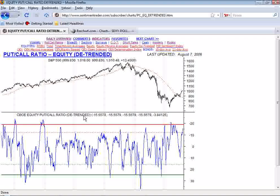So what that means is it's showing the ratio, say, over the last couple weeks relative to the ratio over the last couple months. And whenever you see the recent data get very far from the longer term averages, that's helpful, and it often notes an extreme. And what we're seeing is recently this ratio has popped up around 15-16% below the longer term average of the data, again indicating that there is some complacency or lack of put buying.